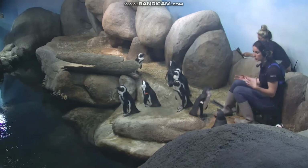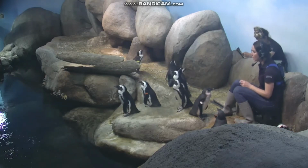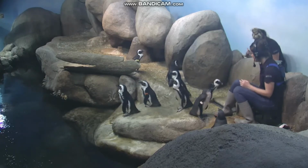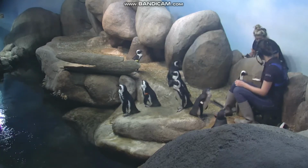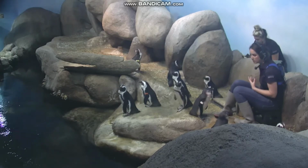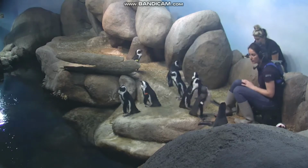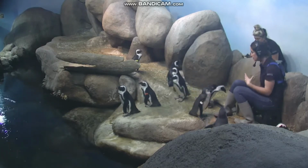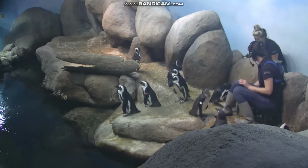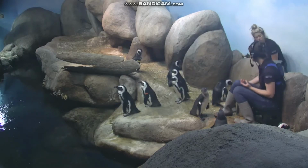So we want to make sure that close relatives aren't having offspring together, because you can wind up with a lot of health problems. So an SSP for a specific type of animal, like penguins in this case, different representatives from zoos and aquariums across the country that have African penguins will get together every few years. They'll work with geneticists to assess what the population looks like, and then based on how each bird is related, they will recommend which pairs should breed. So that means that sometimes birds are coming here, and sometimes we're sending them off to other facilities.